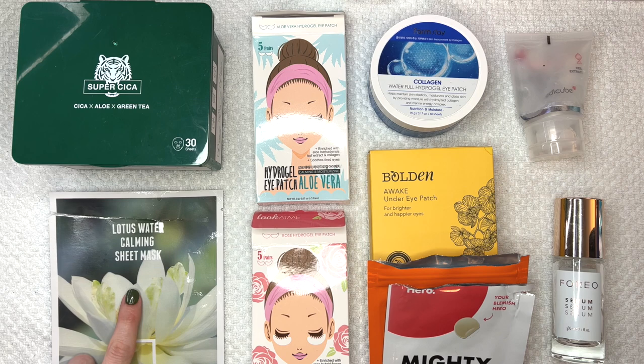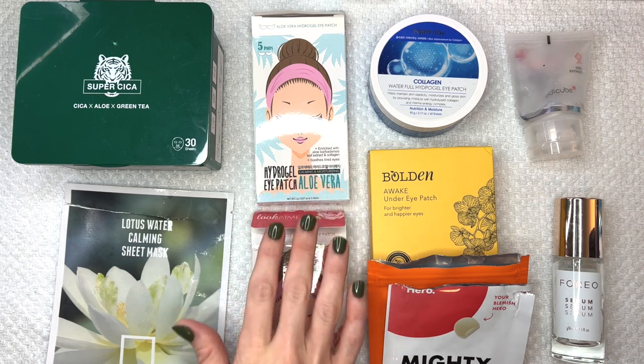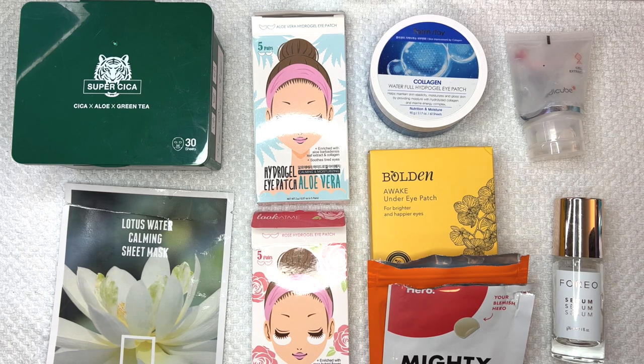I do love this one. Eye patches are still a bit of a weakness for me. They really are, but it's for a good reason. So I will use these on my skin before I go in with eyeshadow because not only am I getting a smoothing effect from them, but it also prevents fallout. So that's why I go through so many eye patches. It's extra self-care and doing my makeup at the same time.